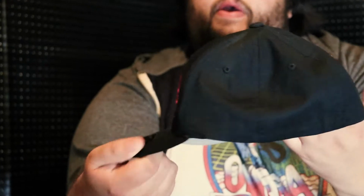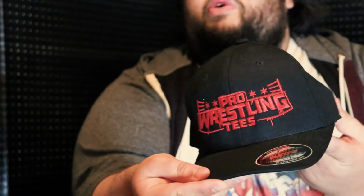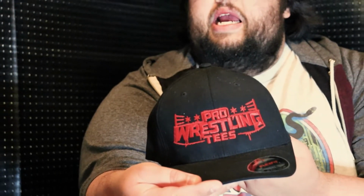Alright, now to get to what I purchased. First, what I picked up was I had saw that they had the Pro Wrestling Tees hats, which this is a fitted hat. These were actually $6.99 while I was in the store, so I went ahead and picked up one of these. I'm not a big hat wearer, but I figured I would pick it up for like $6.99.